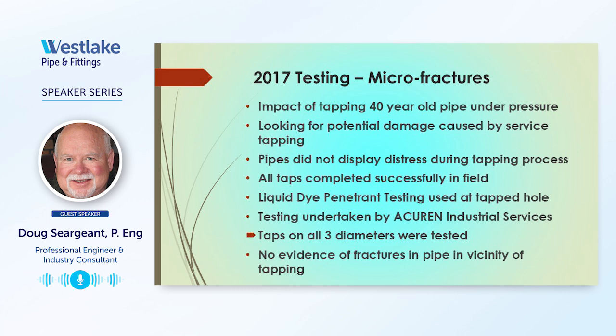When we were looking at tapping that pipe under pressure, we wanted to see, is there any damage, any microfracturing or anything like that occurring in the pipe when you're putting that kind of stress on it after 40 years. We did not determine that there was any problem with the pipe at all, even after being direct tapped after 40 years.